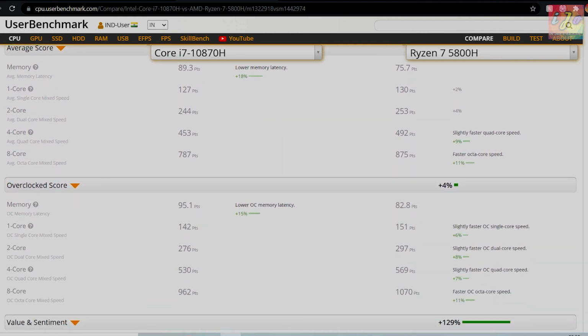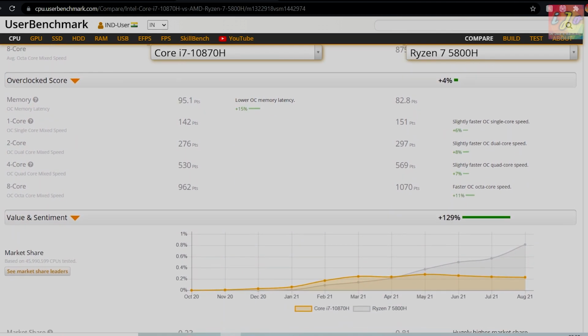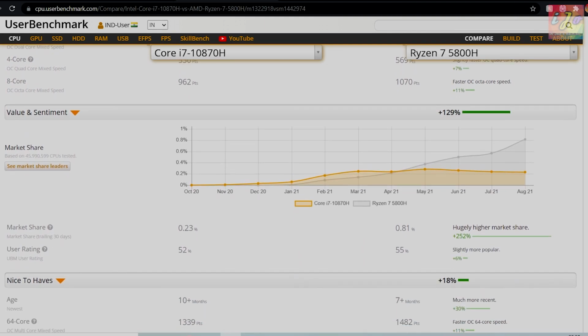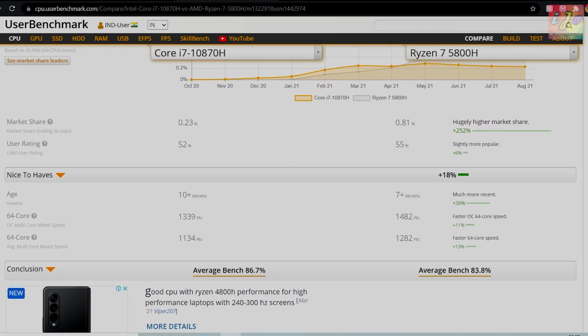This processor is an 8-core 16-thread CPU with a base clock of 2.2 GHz and a boost clock of 5 GHz, which is higher than the 2021 Ryzen 5. It has hyperthreading and operates at a TDP of 45 watts.